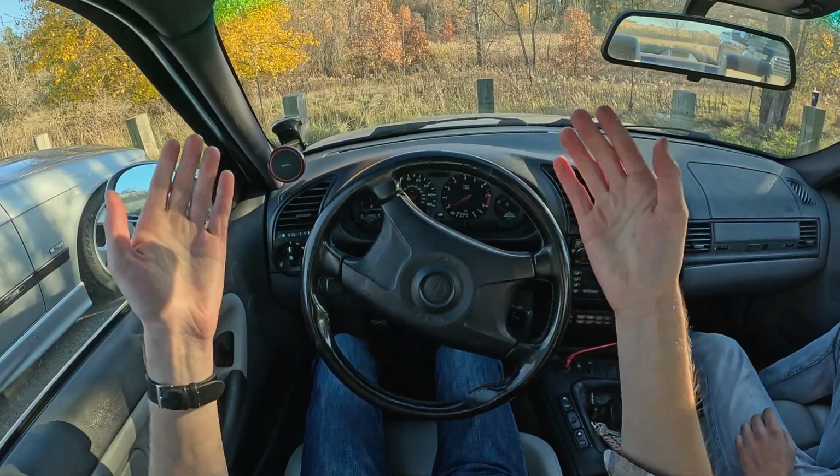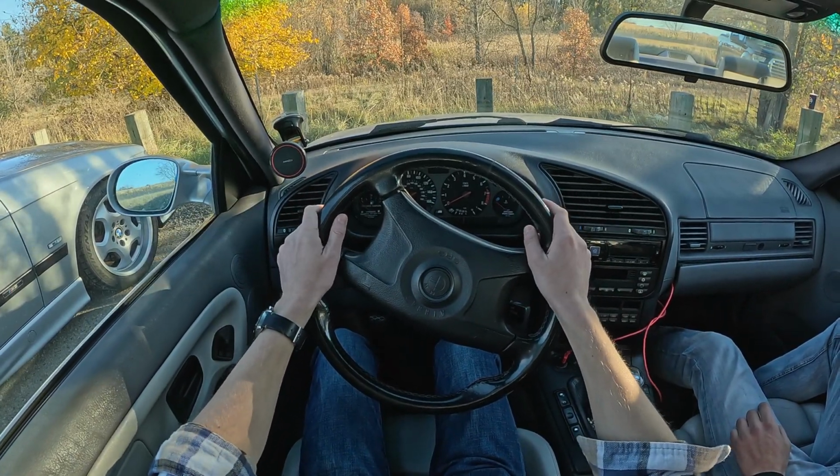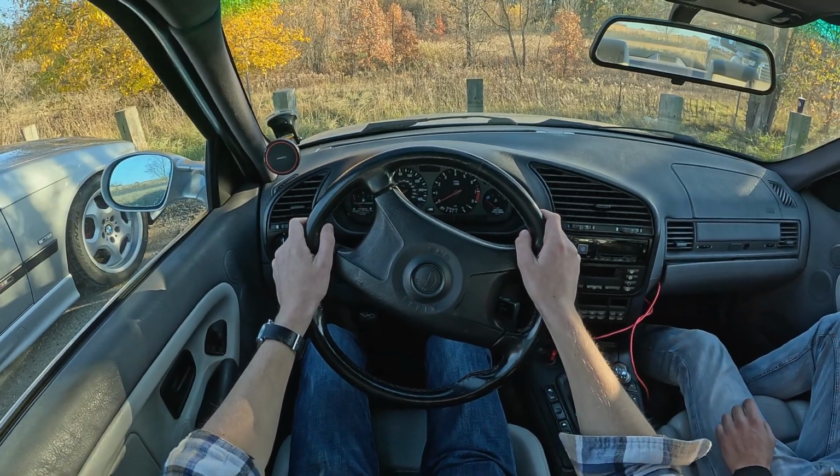We're going to talk about high mileage E36 M3 ownership, generally what it's like, what can you expect, and the big question, is it worth owning a high mileage E36 M3?